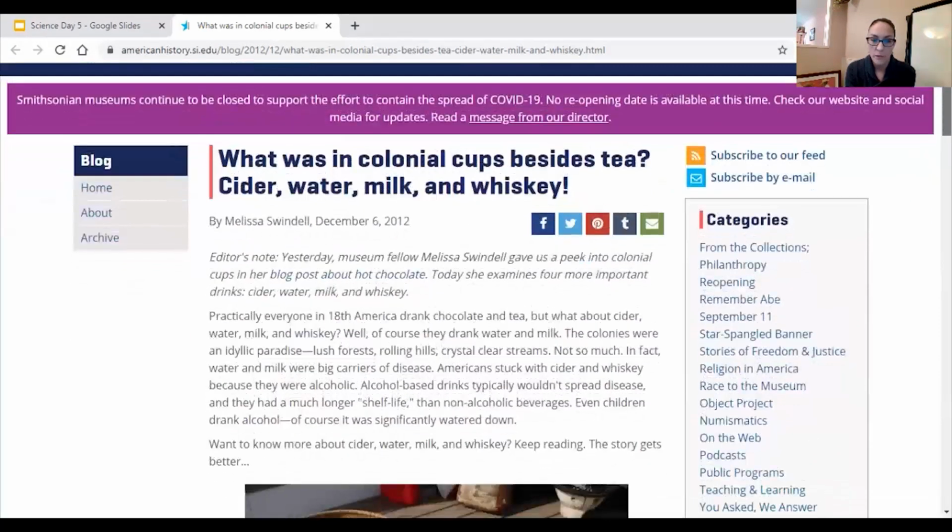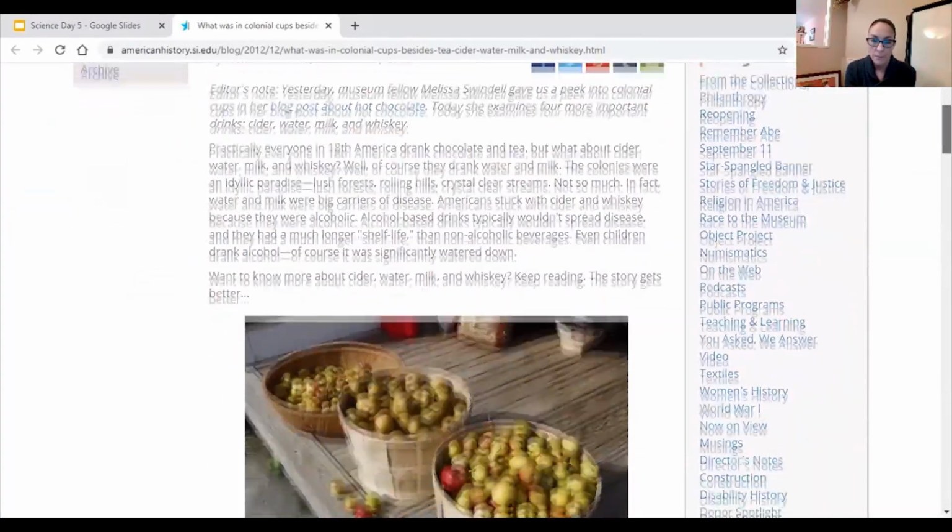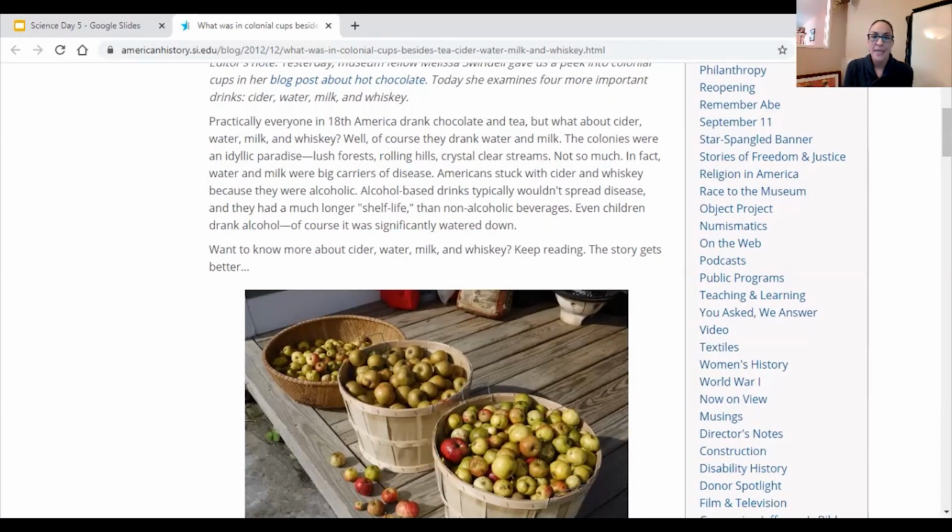This is written by Melissa Swindle. And she begins, practically everyone in 18th century America drank chocolate and tea, but what about cider, water, milk, and whiskey?